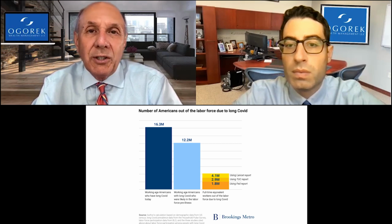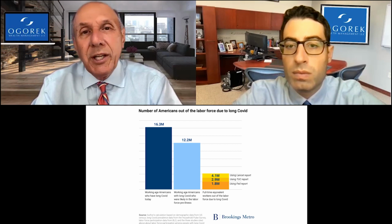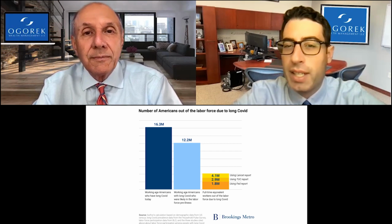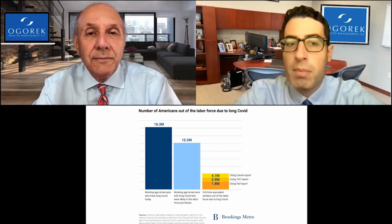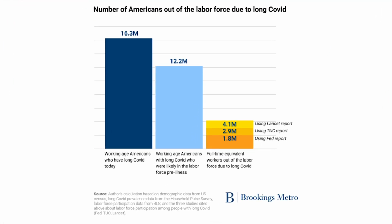And this one takes a look at the number of Americans who are out of the labor force due to long COVID. Really interesting look here, isn't it? Yeah, when we talk about supply and demand, we tend to think about goods, even like oil, but we don't really think about the workforce. And the workforce is a measure of supply, and the amount of workers available for companies to hire has gone down significantly post-COVID. We measure that, Tony, by the labor force participation rate. We've seen that come down.